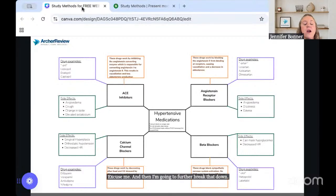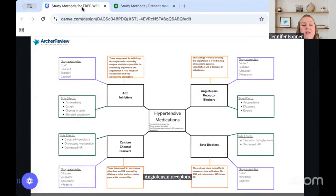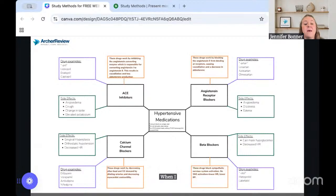What are examples of these medications that I'm going to see? So examples of calcium channel blockers are going to be things like diltiazem, verapamil. Angiotensin receptors are going to end in artan, like losartan. Okay. And then I also want to know, okay, what are the side effects of this medication? What are things that I'm going to see? What are some things that I'm going to want to look out for when I'm giving this medication?